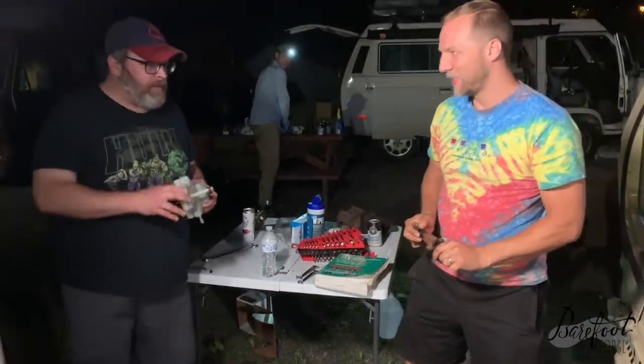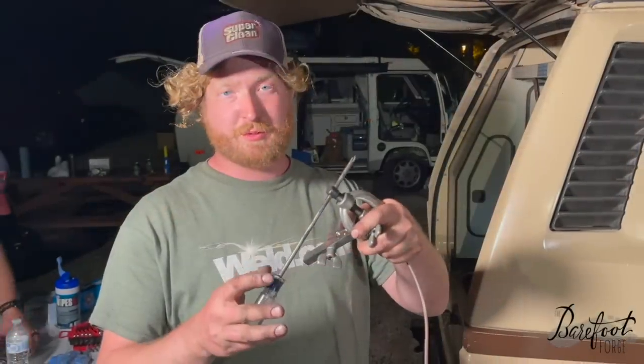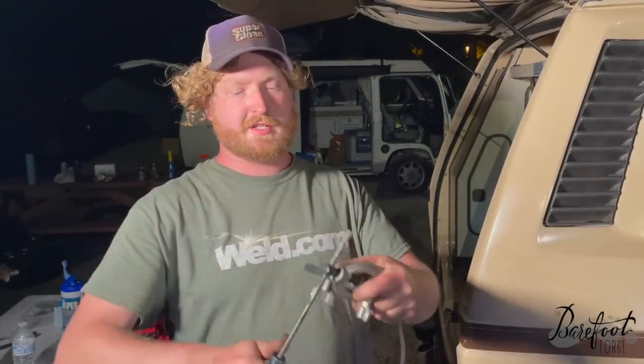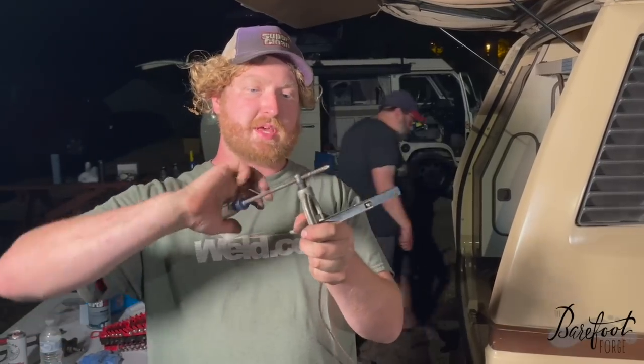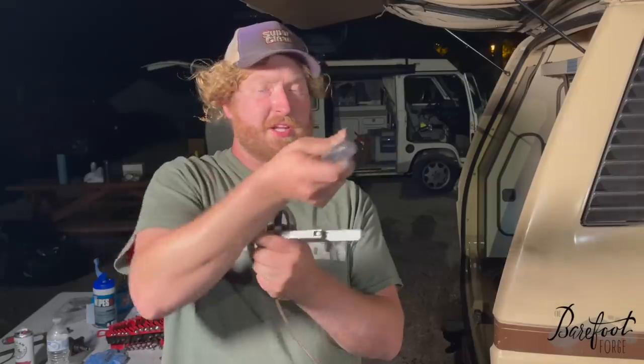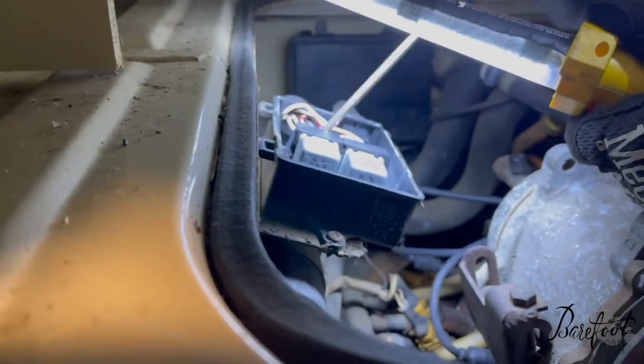Pulls right out. Just making some new brake lines. A couple of them weren't any good, so we're using copper nickel brake lines, which are very flexible to bend to shape, but they're also pretty permanent. They won't rust out. So you're just jumpering this with a screwdriver.